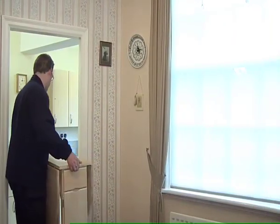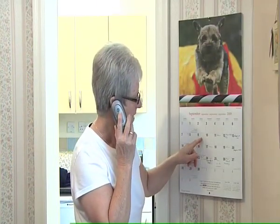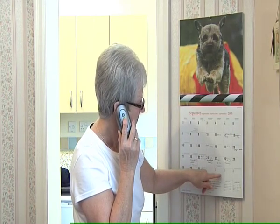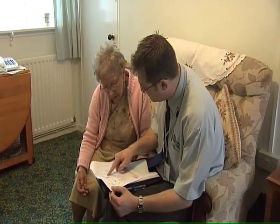Don't worry if you are unable to move heavy furniture. We will be able to do that for you. The electrical contractor will also give some indication of the length of time the electrical upgrading will take to complete. Depending on the size of the property and how much work is required, it can take up to a week.